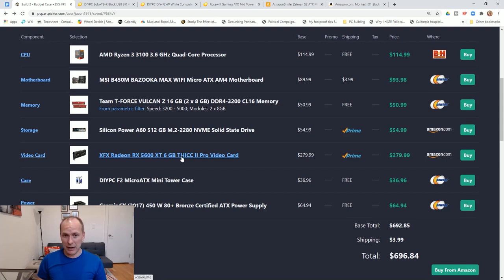This is a fantastic graphics card. We weren't able to afford it before. And look, it's only a couple of dollars more. It's $696. Our last build was about 690 something. It's only a couple of bucks more than the other build. What's the difference? We traded out a component with no performance aspect to it whatsoever, a case, beautiful case, for a much cheaper case. It still looks pretty good, and a fantastic graphics card. So that's the power of this.